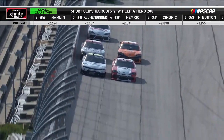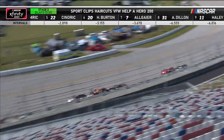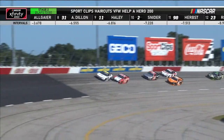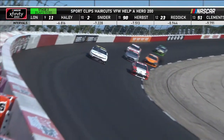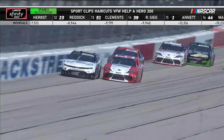Hamlin trying to take second away. Allmendinger's proved he's going to contest this. He's done it to everyone else. Let's see if Denny has more success. He almost enters nice and easy, knowing it's going to happen. Hamlin side by side for second.